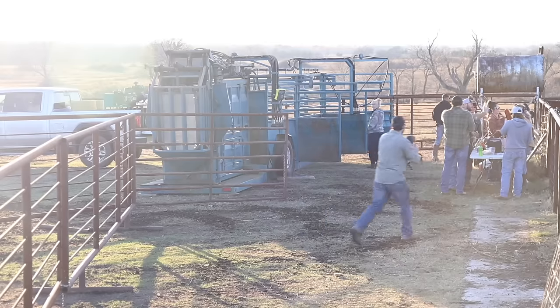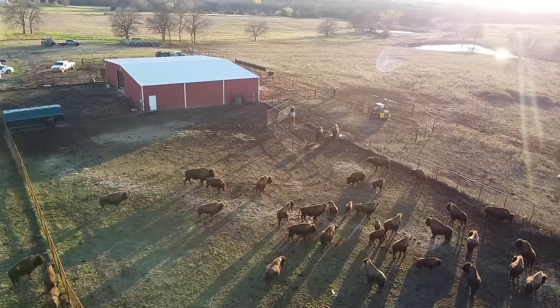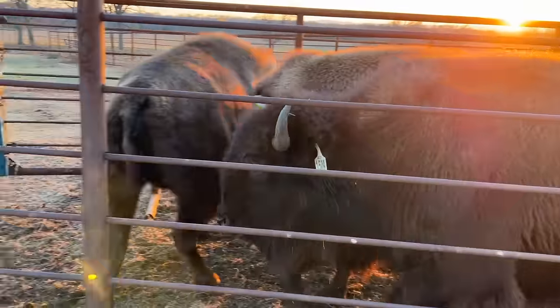Cole and Matt have got so many cameras set up. We've got 10 different angles and a drone shot, all of it. So you can see basically the real-time working of what it's like working these animals. So what footage you see today is all how we saw it. And you're gonna get it all from several different angles, and it's all in order. So if you wanna be a fly on the wall at a bison ranch in southern Oklahoma, watch this.